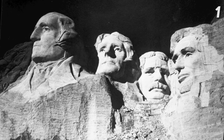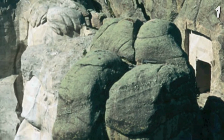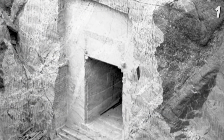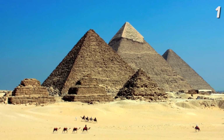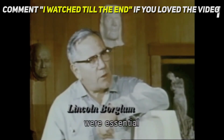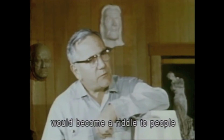The doors mentioned above are still unopened to this day, and the government has appointed guards to protect them, as some people may try to open it one day. Most of the mysterious doors are hidden or are covered, so no one sees what's inside. Records were essential to the memorial's completion. I felt that the memorial would become a riddle to people a few thousand years.